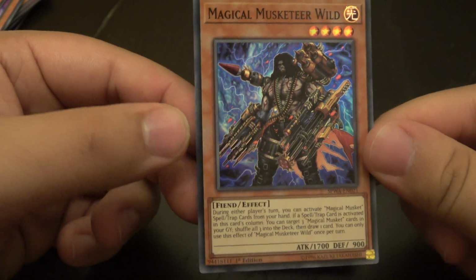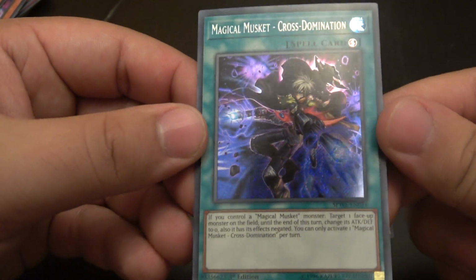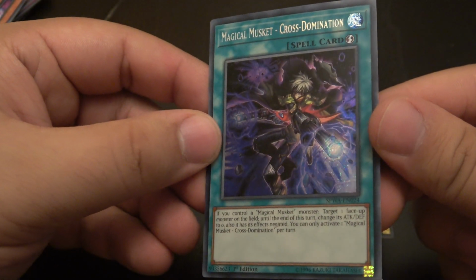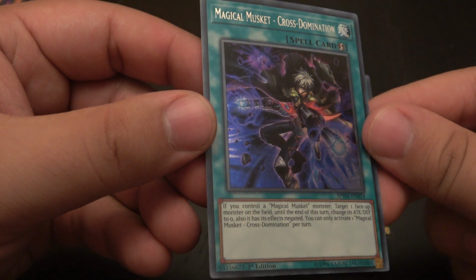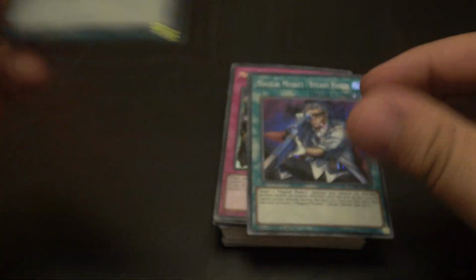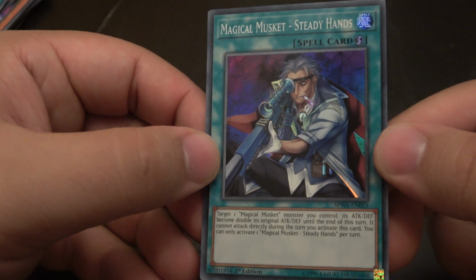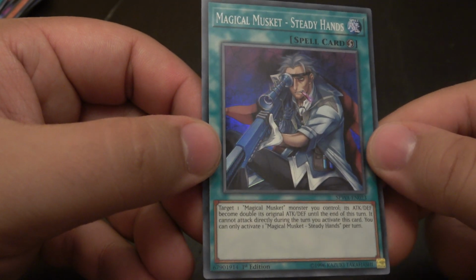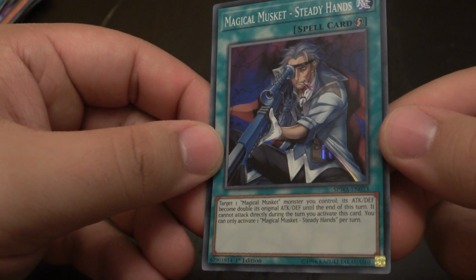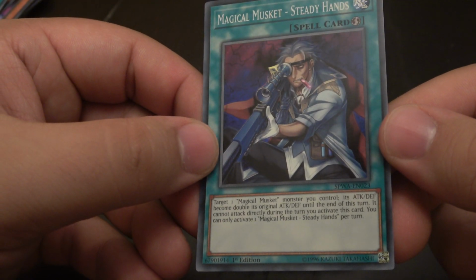Looks real awesome. We got Cross Domination, perhaps their best spell. In my opinion, it's really good. It was really hyped at original pre-sale prices, but as the market started to really turn for them, Yu-Gi-Oh! Singles helped cool that down with $3.40 copies. Magical Musket Steady Hands, keep them hands steady. Doubles the attack and defense of a Magical Musketeer, but only the original attack, and it can't attack directly that turn, I believe.